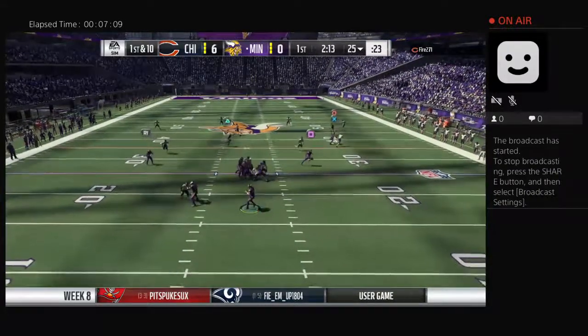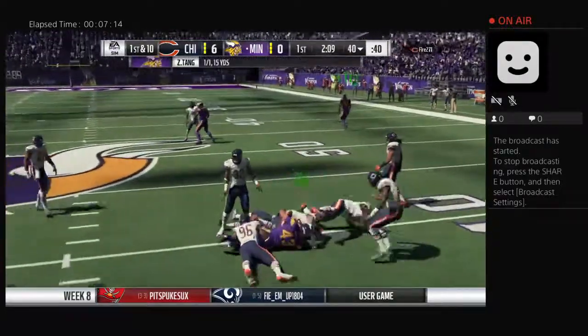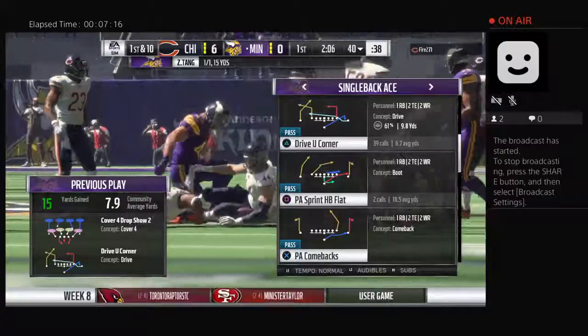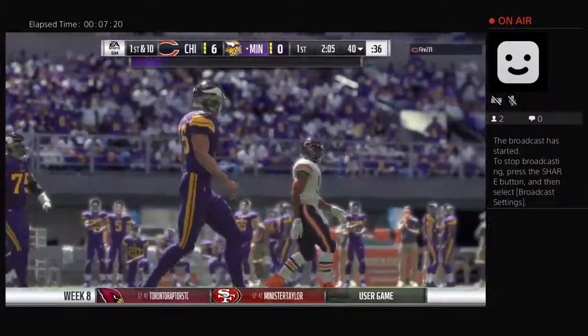Try and start this drive in the air. Wide open receiver, complete. And down he goes, but he takes it up to the 40. 15 yards through the air and a first down.